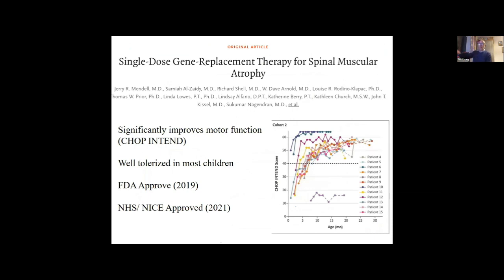And this paper basically came out back to back with the Spinraza Zolgensma therapy. This is the single dose gene replacement therapy for SMA. New England Journal of Medicine 2017, this was published. This basically shows that if you introduce this virus into patients' spinal cords, there's 15 patients here, there's now hundreds of patients who've been treated with Zolgensma, but in the initial paper, what it shows is that their muscle function improves, there is an improvement in motor milestone reaching.